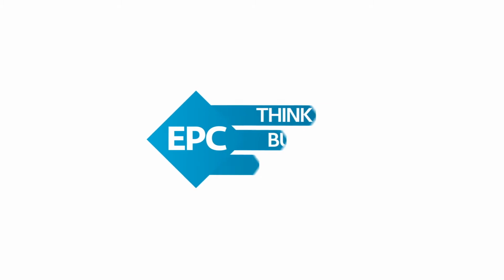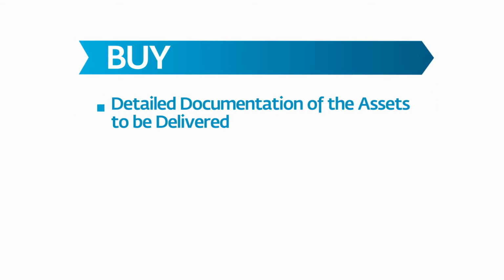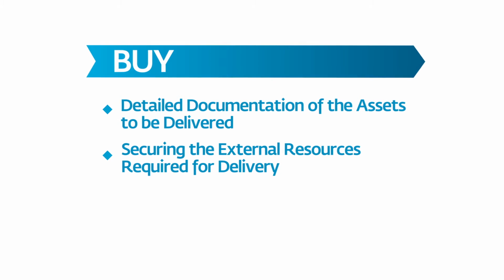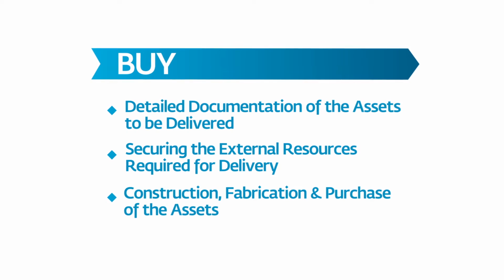What we've got on our side, which is our competitive advantage, is the technical expertise and the experience running these kind of projects, more often than not greater than our customers. So that means we're prepared to have a greater risk tolerance than they would. In this buy phase of the roadmap, there are several project milestones, including and not limited to providing detailed documentation of the assets to be delivered, securing the external resources required to deliver the assets, and the construction, fabricating, and purchase of all the assets.